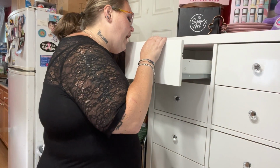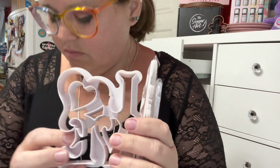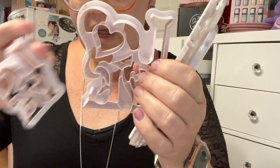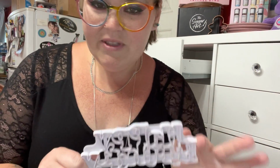I also have, let me show you, this says love. This says Merry Christmas. You guys have probably seen me use this before, Mr. and Mrs. This one says you and me. I have another, love. There's a big one and a little one. Then of course my famous happy birthday. I've used this on so many cakes and things like that.